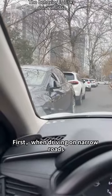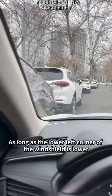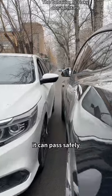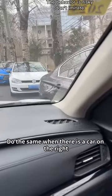First, when driving on narrow roads, as long as the lower left corner of the windshield is lower than the headlights of the other vehicle, whether it is an SUV or a car, it can pass safely. Do the same when there is a car on the right.